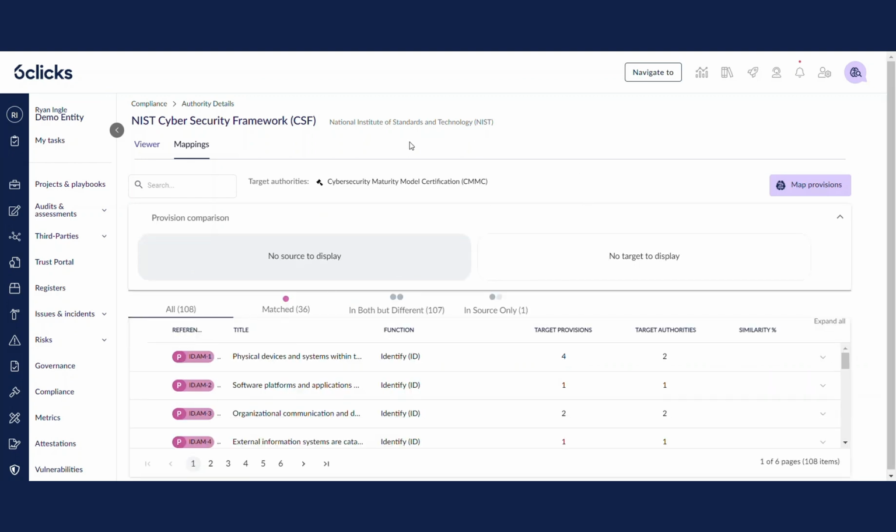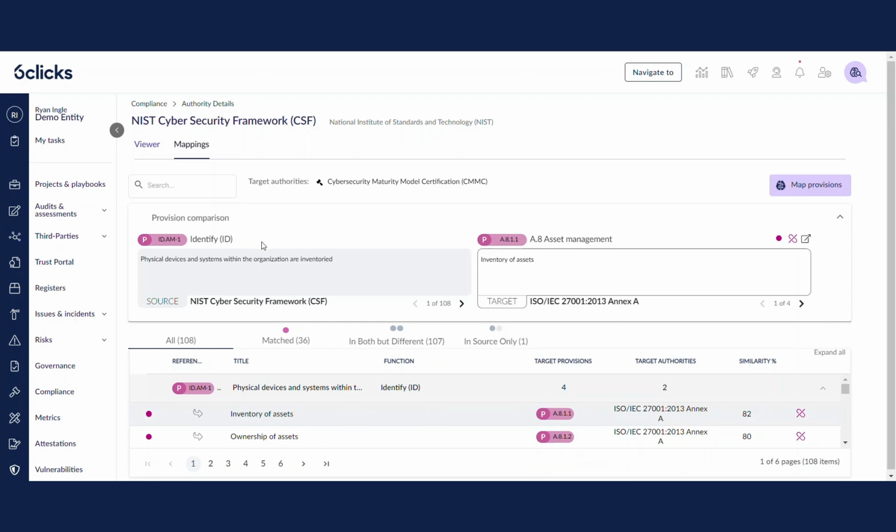Big takeaway for you all is that you can actually do multiple targets. So we can have our NIST CSF, but then we can have multiple targets such as the CMMC, maybe an ISO 27001, maybe a variety of different frameworks that you can map at a single time. And if anybody has done this the old way, this is a significant time saver compared to the old way, which is just having two Excel documents side by side and reviewing each provision line by line.